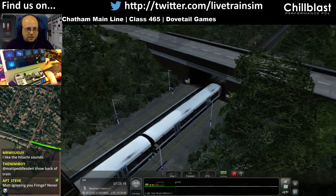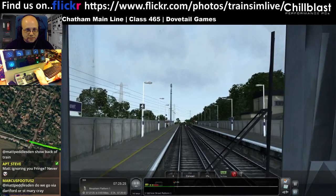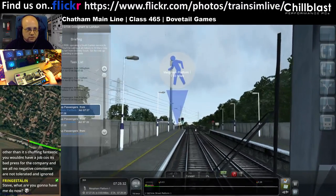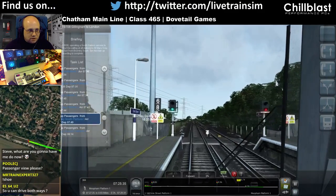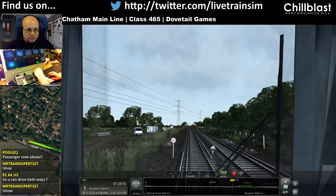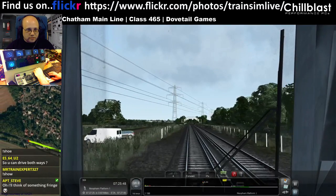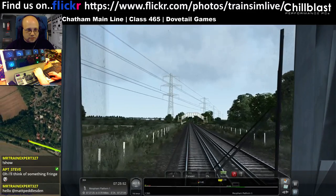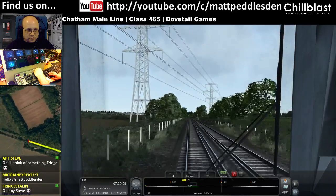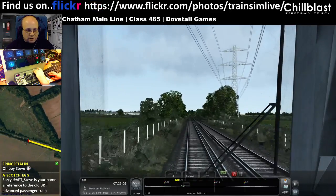Oh, that's not too bad. It's only the passengers could get in. St Mary Cray, Marcus. This service, I think. Longfield, Farningham, Swanley, St Mary Cray, Bromley South, London Victoria. Following green lights now, coming up to Meopham.